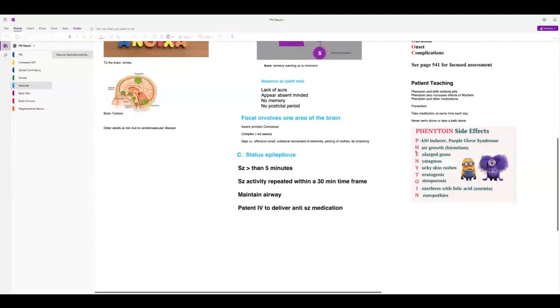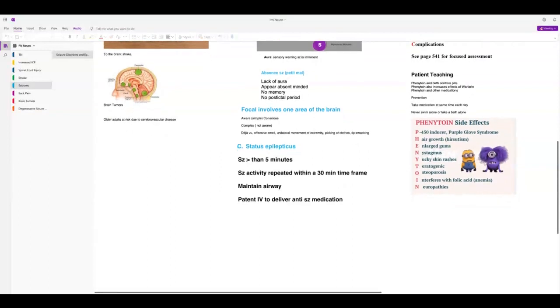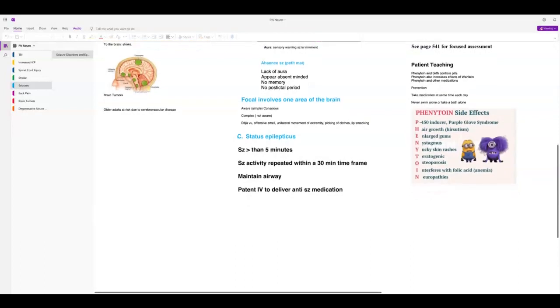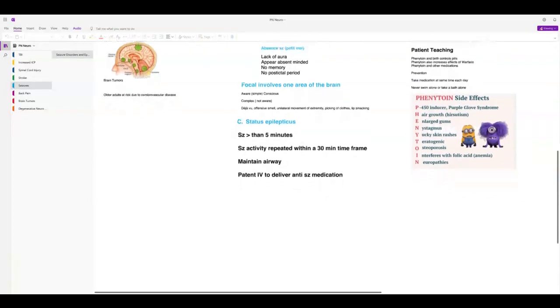So anybody that's on phenytoin needs to know they need to see the dentist every 3 to 6 months. Nystagmus, that is a side effect, and nystagmus is involuntary eye movements, and we're going to talk about it more because it's also a symptom of multiple sclerosis. Okay. They can get rashes. They shouldn't take it while pregnant, and it interferes with folic acid, so they could be anemic.